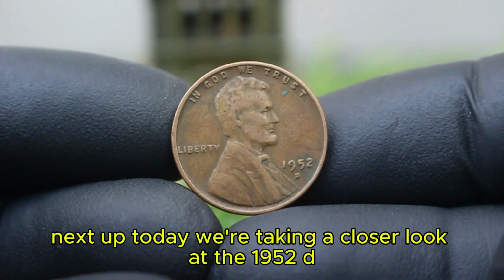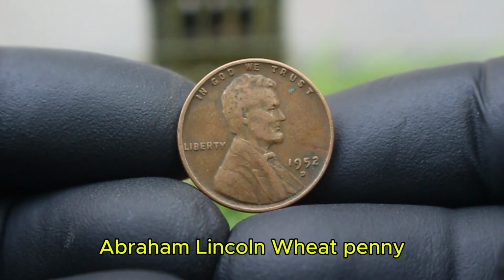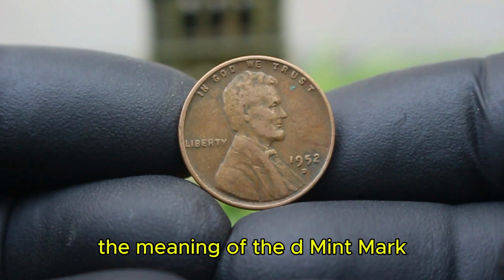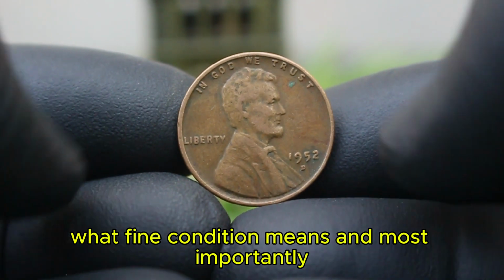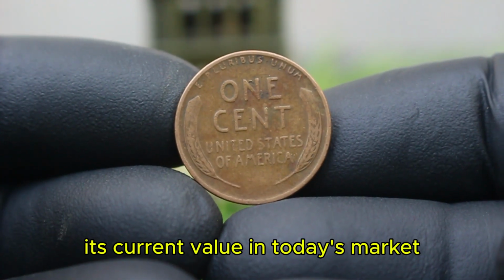Next up, today, we're taking a closer look at the 1952 D Abraham Lincoln wheat penny. We'll talk about what makes this penny special, the meaning of the D mint mark, what fine condition means, and most importantly, its current value in today's market.